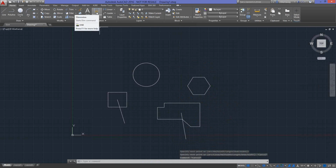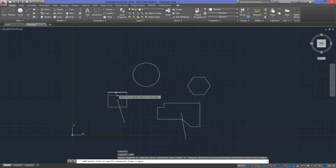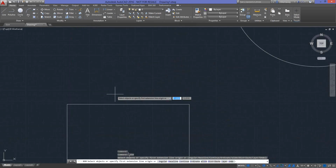As far as the dimensioning, my new dimension tool, if I start the dimension command, I don't have to go down here and pick multiple points. I just come down here and pick on one of my lines. As you can see, let me zoom up on this. I'm not going to pick, I'm just going to roll my mouse over it, and as soon as I roll over it, you can see the dimension. So that's like a temporary dimension.